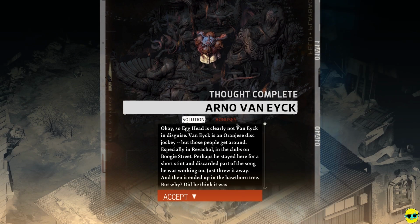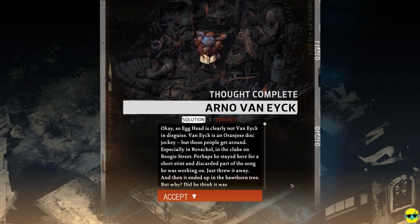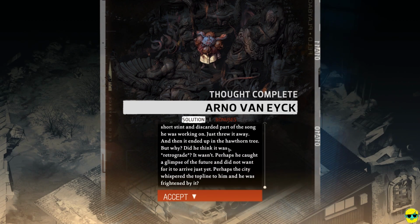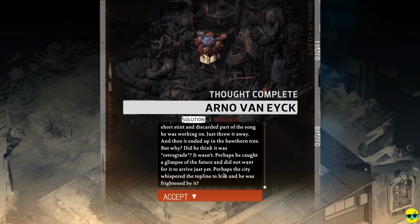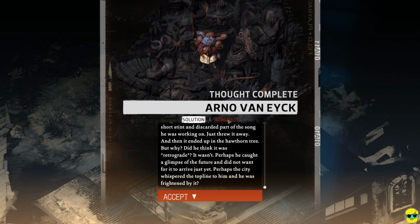Okay, so Egghead is clearly not Van Eyck in disguise. Van Eyck is an Oranese disc jockey, but those people get around, especially in Revachol, in the clubs on Boogie Street. Perhaps he stayed here for a short stint and discarded part of the song he was working on, just threw it away, and then it ended up in the hawthorn tree. But why? Did he think it was retrograde? It wasn't. Perhaps he caught a glimpse of the future and did not want for it to arrive just yet. Perhaps the city whispered the top line to him, and he was frightened by it.